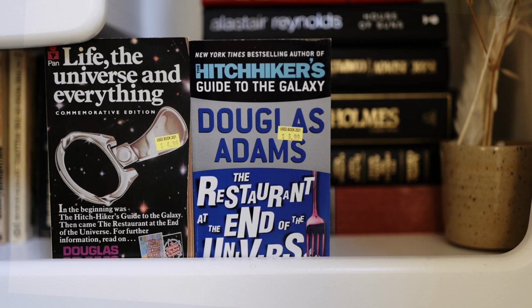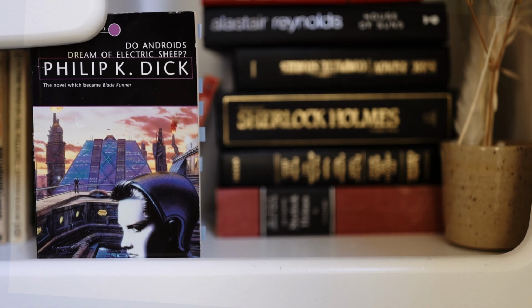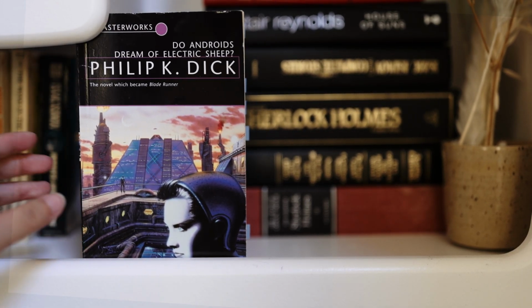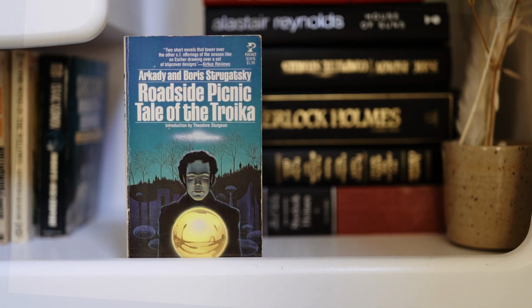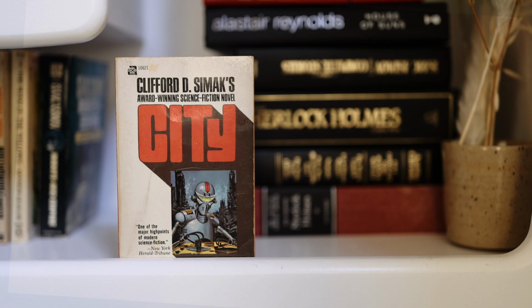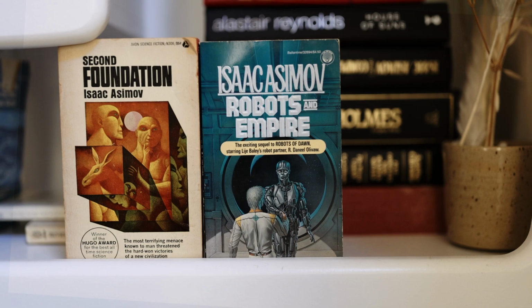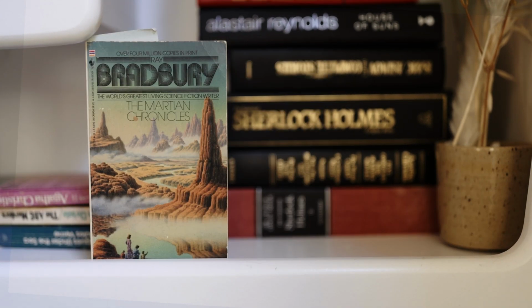I have Life, the Universe, and Everything, and The Restaurant at the End of the Universe. And my favorite book by PKD, Do Androids Dream of Electric Sheep? Roadside Picnic by Arkady and Boris Strugatsky. City by Clifford D. Simak. And we have 2 Asimov here, Second Foundation and Robots and Empire. My favorite Bradbury, The Martian Chronicles.